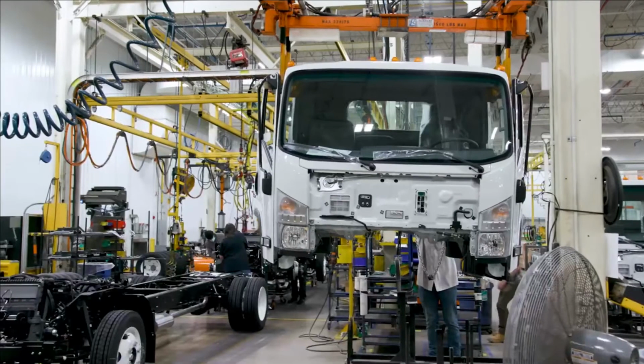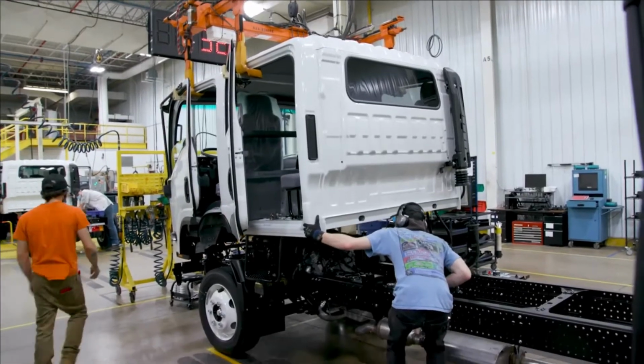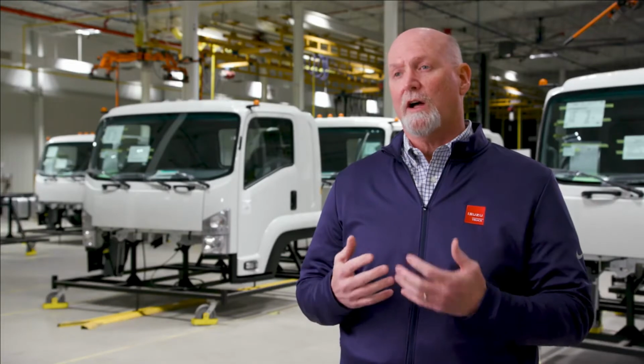Then one more station down the road, it gets a cab put on. This cab comes from Japan and it is mostly complete. It's kind of a plug and play sort of deal. Then we move to the fluid fill station. And then this is where all of our quality checks come into play.